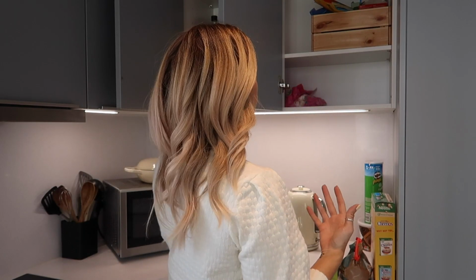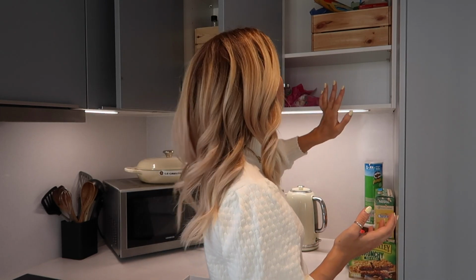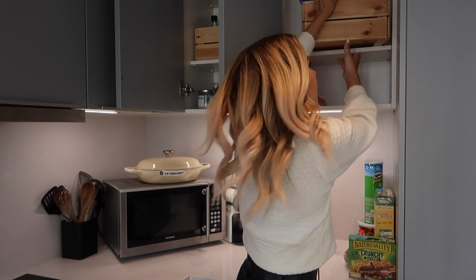This cupboard actually makes me laugh quite a lot because I don't really know what's in it, and I don't really know what I'm going to do with what's in it because I just don't know what's there. So we're going to go through and have a little look and see what we've got.